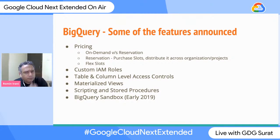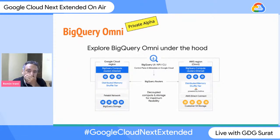Apart from that, we introduced multiple things, whether it's custom IAM and roles, table and column level access control. By the way, BigQuery also integrates with DLP if you want. We introduced materialized views, scripting, stored procedures. And for those who have not heard about this, we still have something called BigQuery Sandbox. So even without a credit card, you could start using BigQuery, of course, with some restrictions, but you can use the public data sets and start learning about it. That's the BigQuery Sandbox.